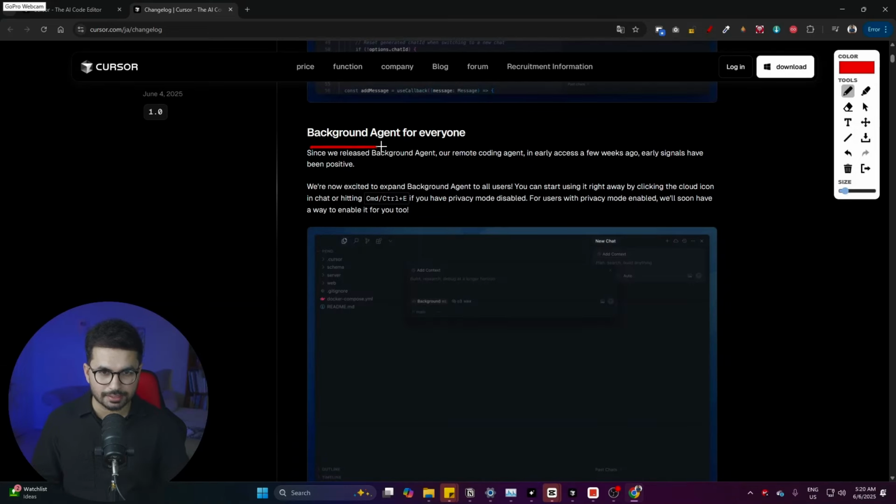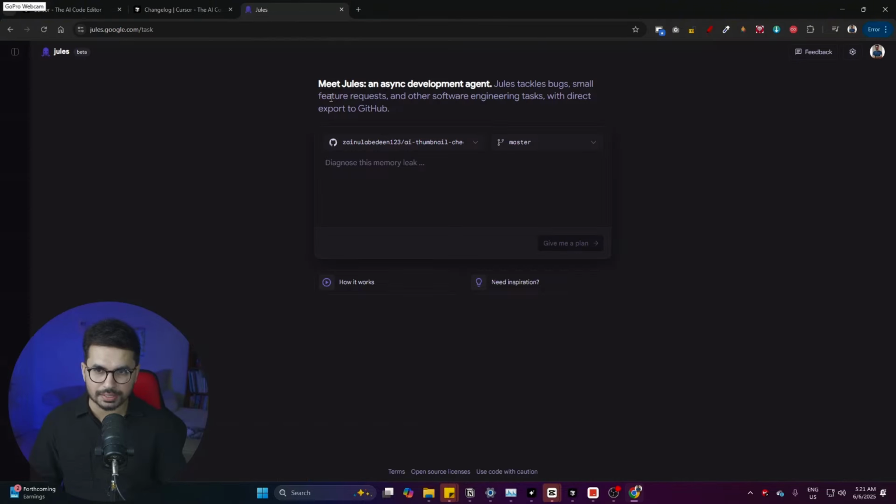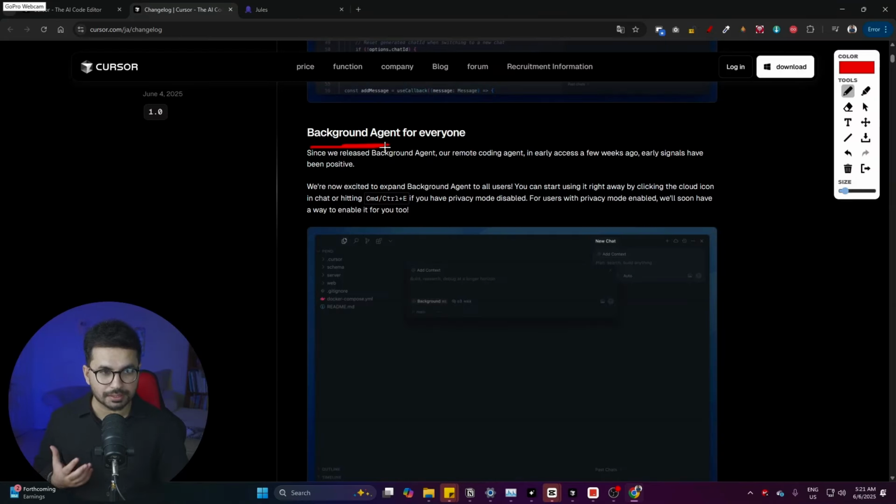The next thing is background agent. So background agent is something like Jules that Google recently introduced. If you don't know about Jules, just go to jules.google.com and you can see this is an AI agent that actually connects with your GitHub account, and then you can give it a prompt. You can basically give it a plan, and then it can act as an AI coding agent, and then it will start writing code on the backend.